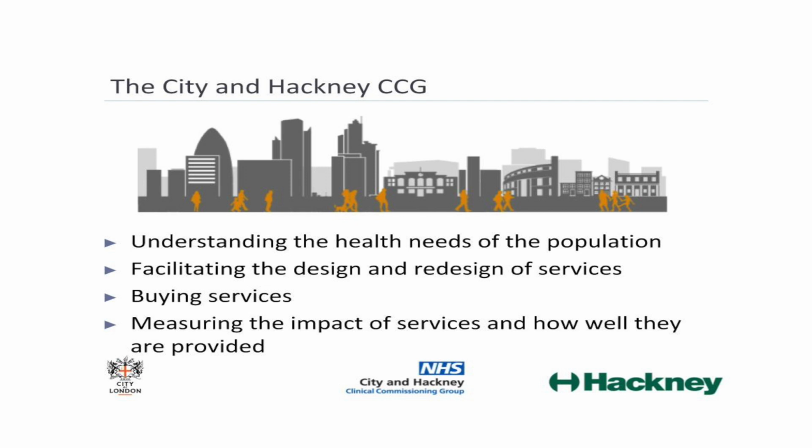They then use this information to facilitate the design and redesign of services which are targeted at particular communities and aimed at improving the health and well-being of those communities. They then need to buy these services, and they do this taking into account value for money principles. Once these services are being delivered, the impact of these services needs to be measured so that we know how well they are doing and to make sure they are targeting those communities that they are aimed at.